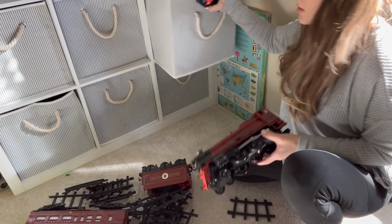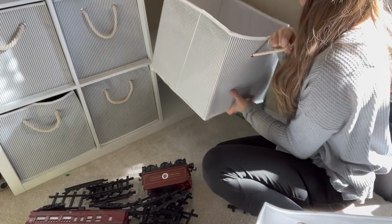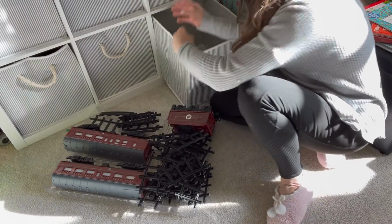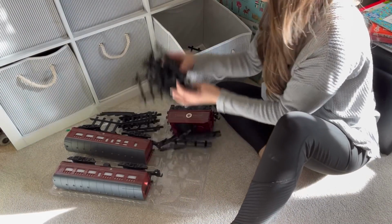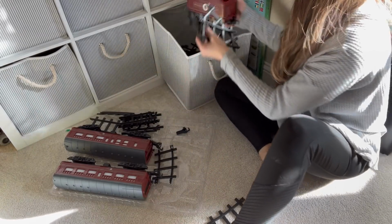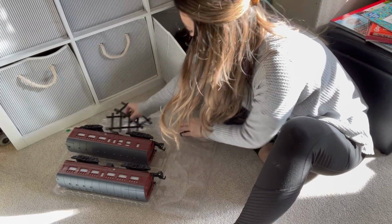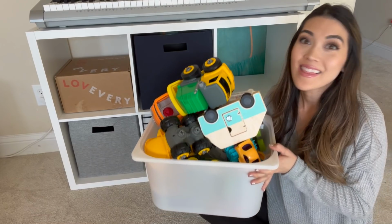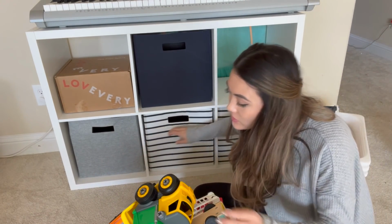Then the last bin over here, I'm going to put this Hogwarts train set in here. It really is much more of a peace toy type of setup just because of all of the tracks. But there's no way for me to fit something this large into one of the clear bins that I have, so this will have to do. This is the last of what needs to be organized, and we have 4 empty bins right here.